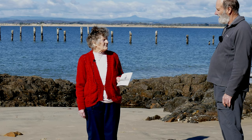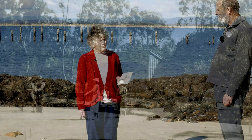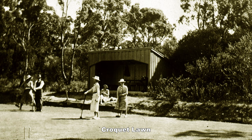And their involvement in Bridport? Well, Grandma was a very forward person. She got on the Progress Association and she helped build the tennis court along here and she helped build the Croquet Lawn. Many hours we spent playing croquet on the Croquet Lawn with her when we came for holidays.